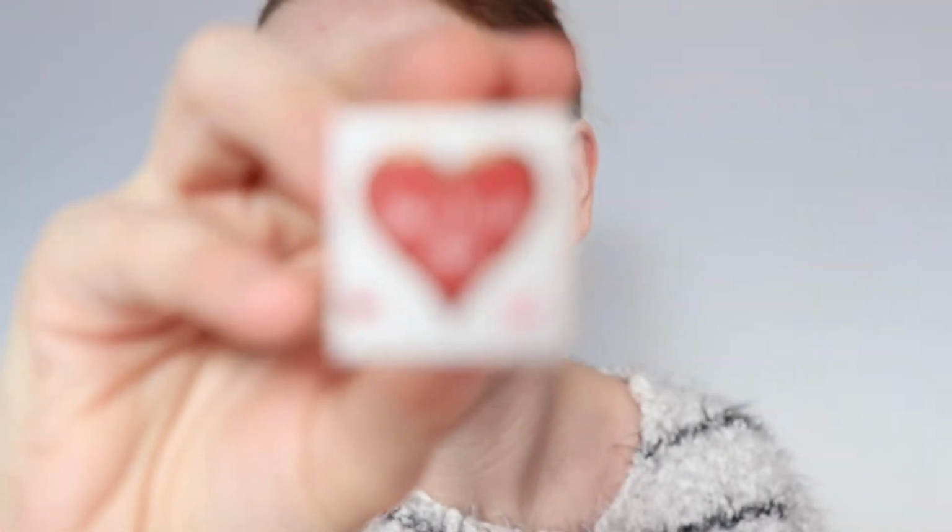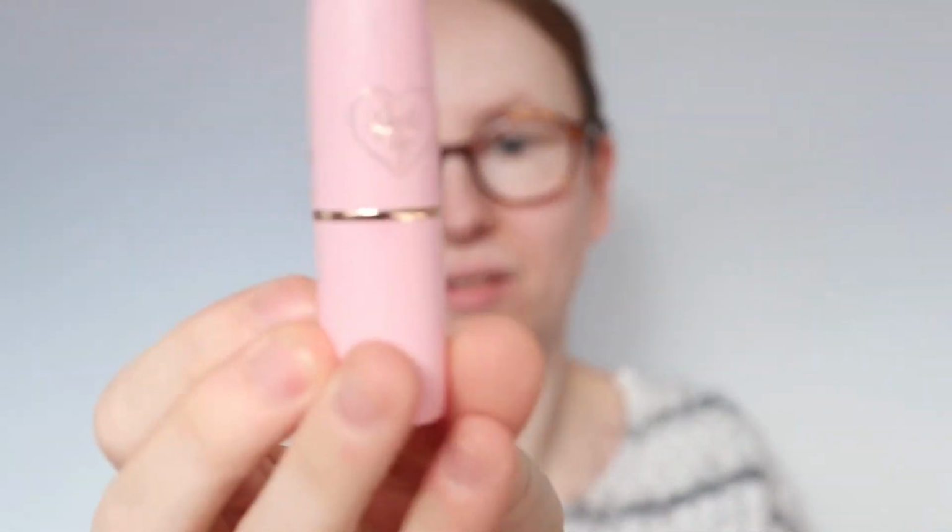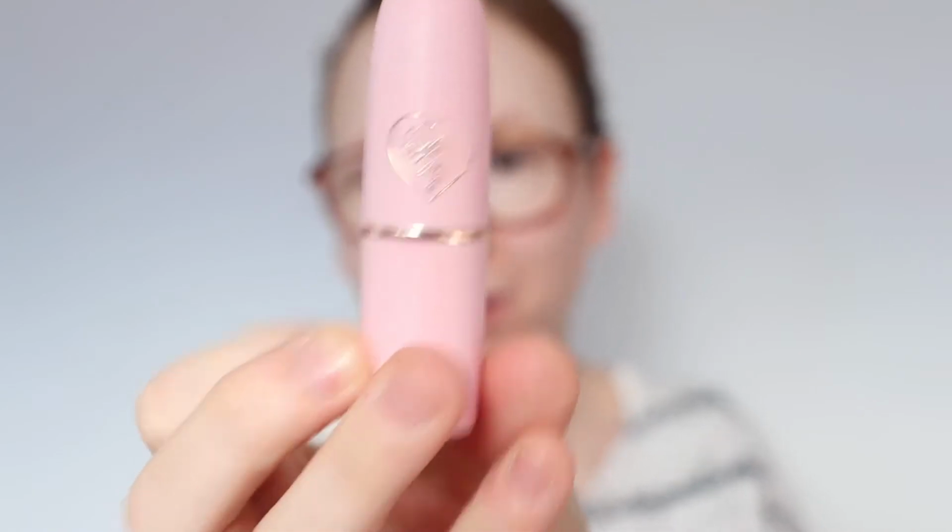Okay, so yeah, it's definitely a lipstick. Oh my god! It's one of their kind of Valentine's ones. Oh wow, and this one is in the shade She's Well Red. Is that focusing? So let's just see what the colour of this one looks like. So it's just the normal packaging, I think, that Doll Beauty normally is. I would need to compare it to my other ones.